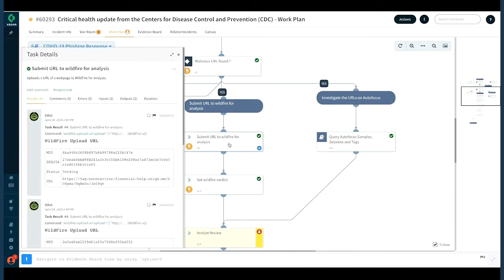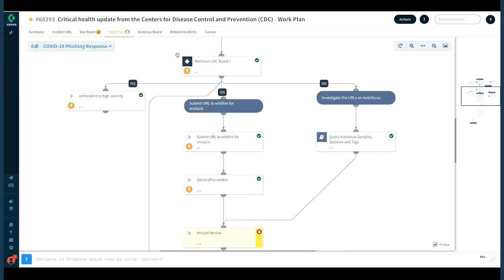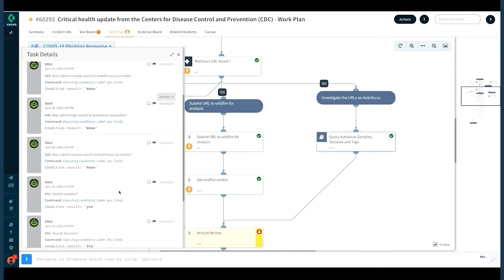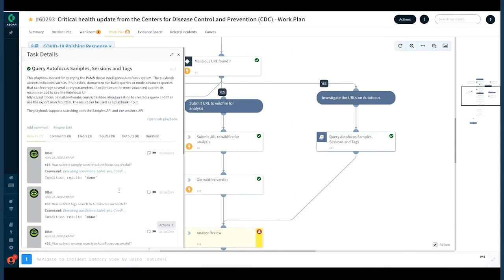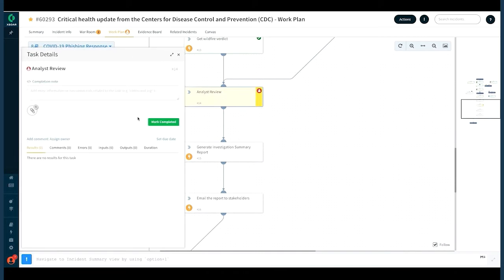The playbook has also used Palo Alto Network's WildFire and AutoFocus integrations to capture all the WildFire verdict as well as AutoFocus samples, sessions, and tags and made it readily available for the analyst review. Once the analyst gathers all the information, they provide their approval and mark this particular task as completed.